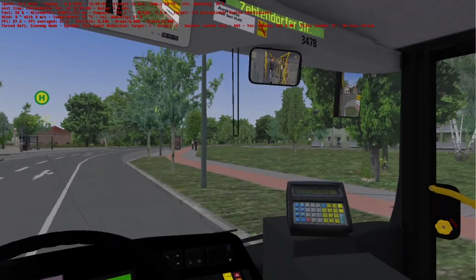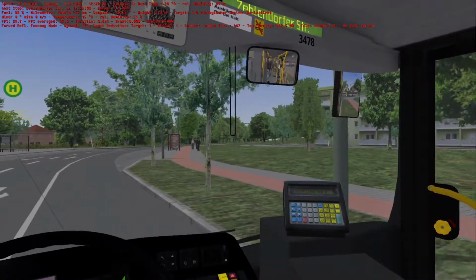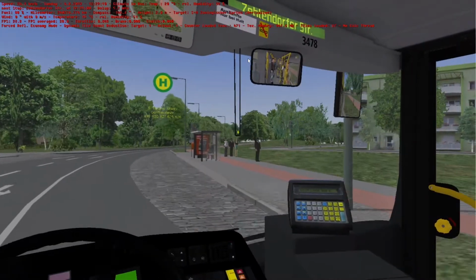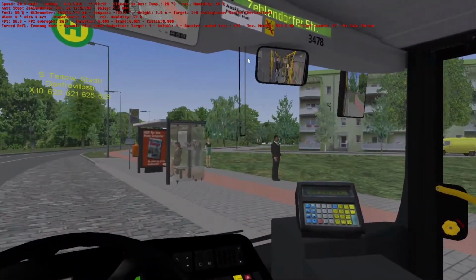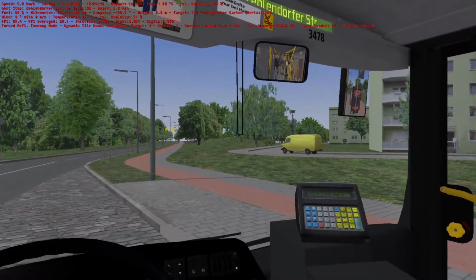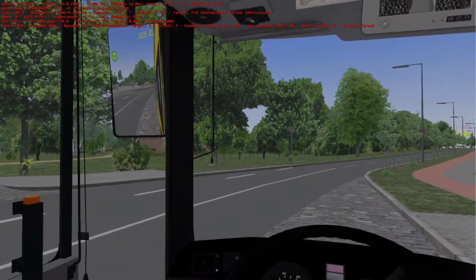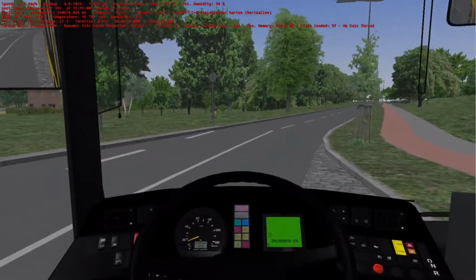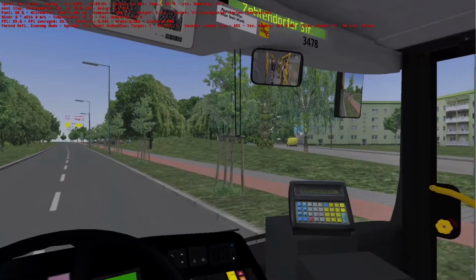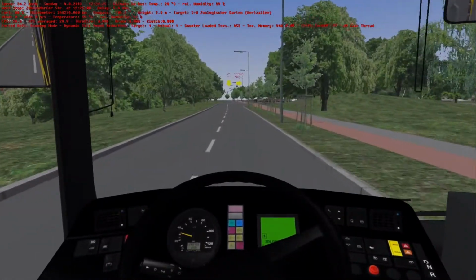Hope I didn't hit anyone on the left. Whoops. I think that's my stop. Anyone get off? No. Why did I even stop there? Stupid. Hit the curb.